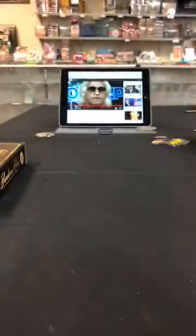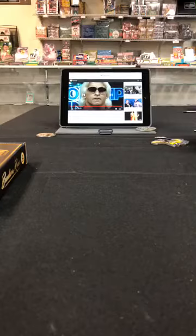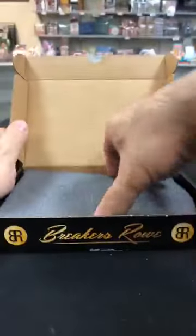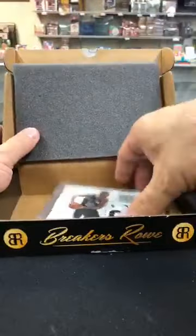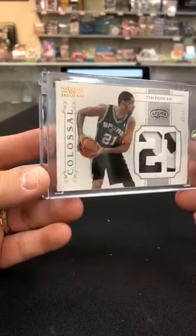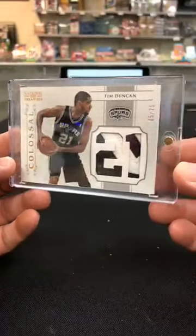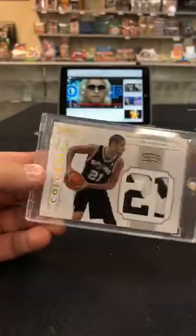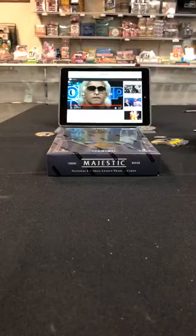Here we go. We start to heat up now, boys. Breakers Row. I hope we had another Jordan. That'd be pretty cool. 1-6. Tim Duncan, jumbo patch. We are doing Majestic 5, I think. Let's do it.